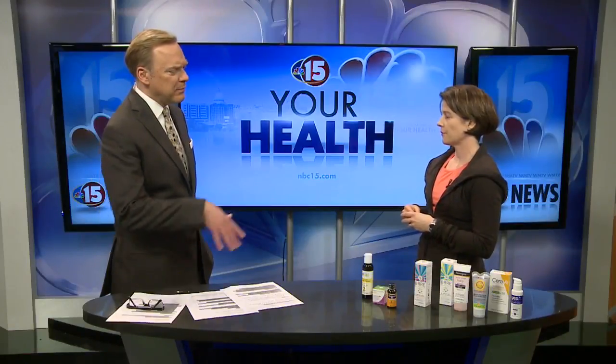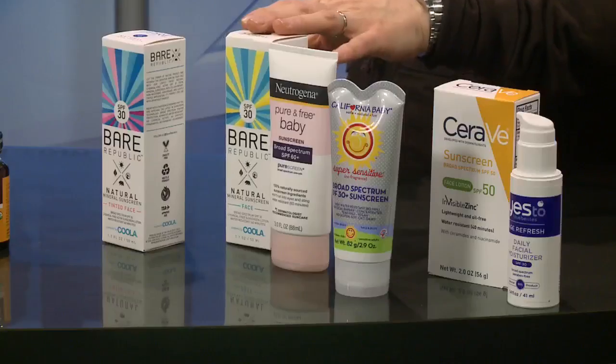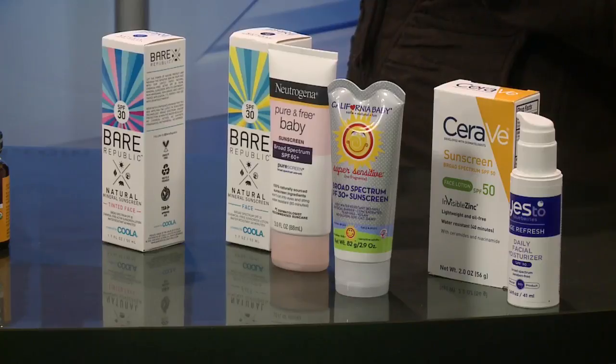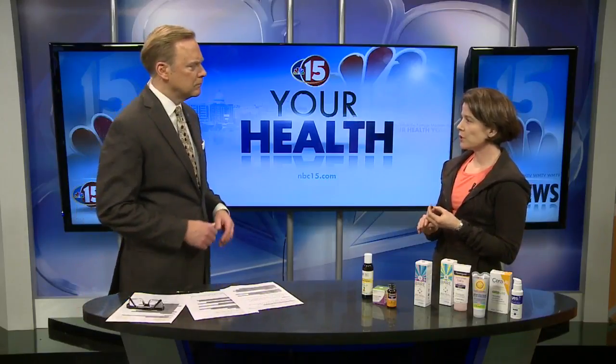Okay, now you brought a bunch of sunscreens in here. So why don't you tell us about that? We've got a little over a minute left. Okay, so sunscreen is really important because UV radiation is not only a trigger for flares, but it also really strongly promotes this condition. So people with rosacea do need to use sunscreens.